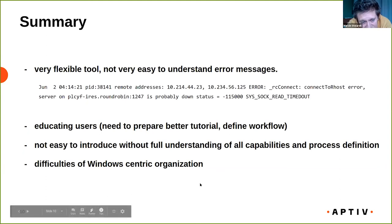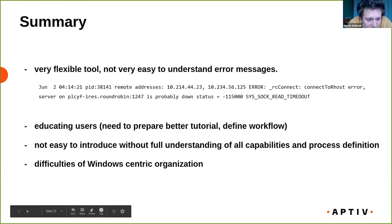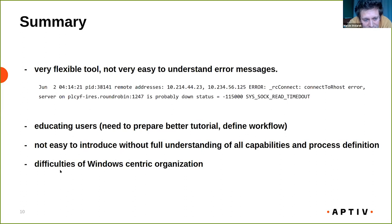Using Cyberduck was kind of a relief for us. It helped us work, but it also has some limitations, with parallel transfers being triggered separately and with the number of files being transferred at a time. And all those are summing up to the point that those are probably the difficulties of a Windows-centric organization, which we are seeing, and we are having those not only with iRODS, but also with other HPC tools we used to suggest to our users and provide to them.